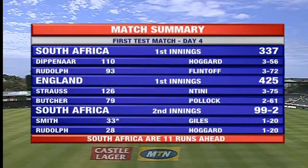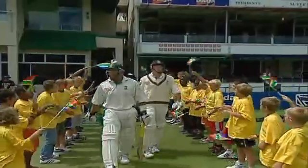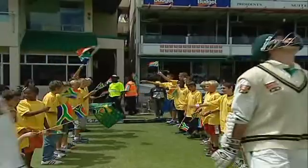So South Africa still had a lot to do, going into the 4th day, protecting a slim lead, and with England keen to maintain their momentum.